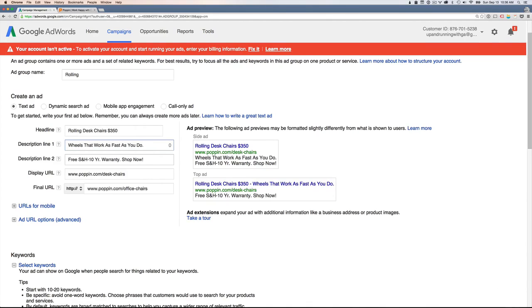So I think we could leave our description line 2 the same, because this is talking about features. So free shipping and handling, 10-year warranty, and our call to action, shop now. I really like this description line 2 because once again, we were able to include 3 distinct elements. 2 of them were distinct features, which is free shipping and handling and our 10-year warranty. And the third element is a very clear call to action, shop now. And like you see, we have 1 exclamation point.